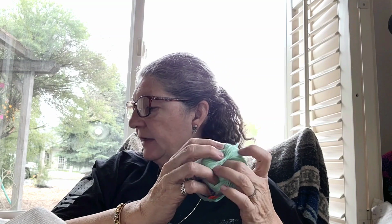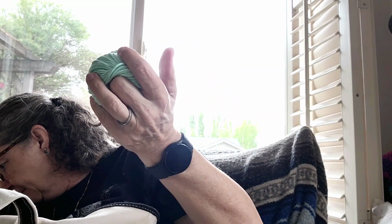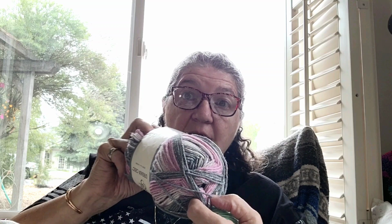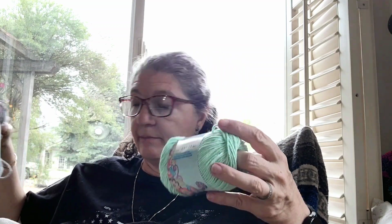Do not use a blend. Don't use something that's got any kind of, what am I trying to say? Not polyester. Acrylic. Any kind of acrylic will melt. So you could not use this for a hot pad because it will melt. So these were on sale for 57 cents. And I go through a ton of these.